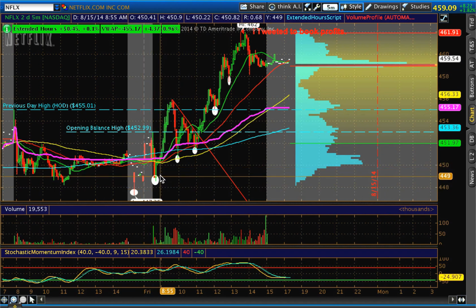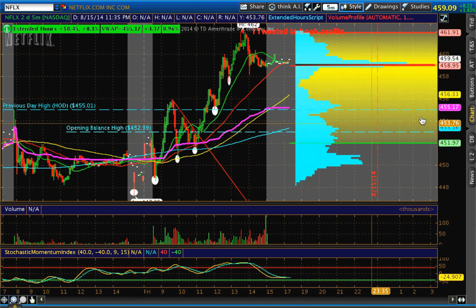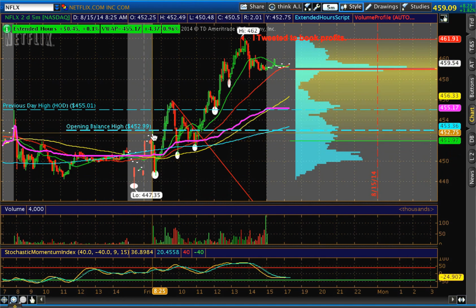If you'll recall, very similarly to the Apple trade from last week, Netflix came down in the pre-market. It made a low of 247.35, and it rallied back up for the open, and then it had a bit of a sell-off. After a bit of a pop, it got just shy of 453, and came down. But if you notice, when it came down, it made a higher low.